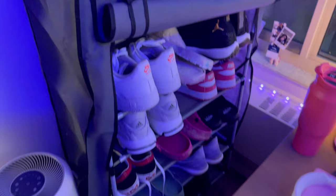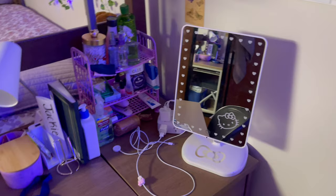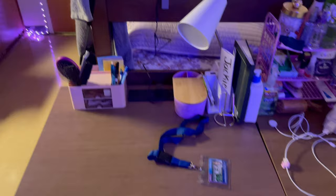All my shoes over here. Have a clock that I think, okay, it does work. And then over here we have her table. She has a Hello Kitty thing going on. As you can see, her mirror is Hello Kitty themed. She has this Hello Kitty doll up here and things like that.